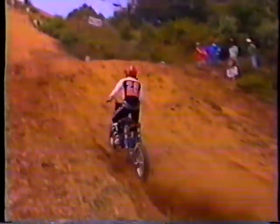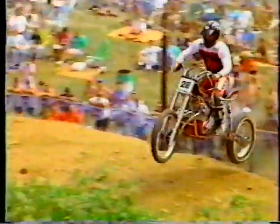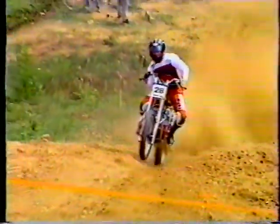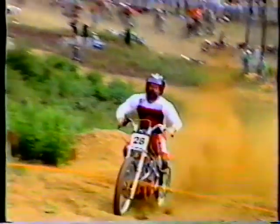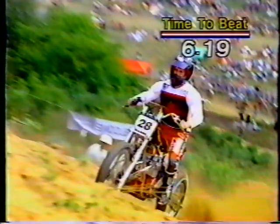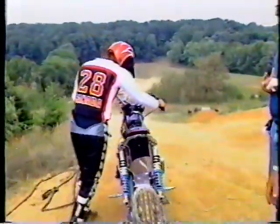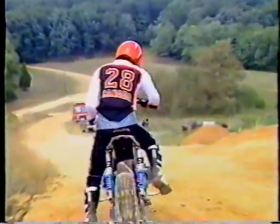You can see he got out real good, and he hit the breaker fairly well. But here he starts wheeling and stuff. You got to let off to get that front end back down. That cuts into your time just a little bit. Well, when we take a look at the clock on Greg Williams, it did indeed cut into his time. He lost just a little bit off his first ride, finishing at 6.90 seconds.